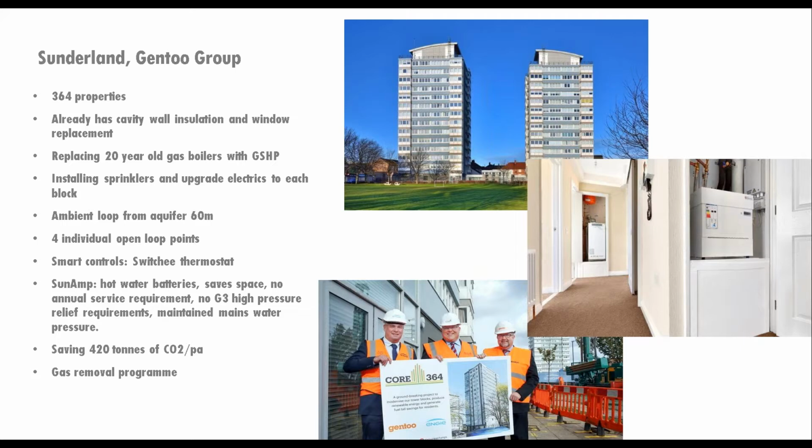Something quite interesting about this project is that instead of a conventional ground source, this is really a water source. We are pumping water from an underground aquifer and capturing that heat through a plate heat exchanger in the bottom of the tower blocks. Then that low temperature heat is being delivered to individual heat pumps in each property. Yep, so that's a gas removal program that we're currently just finishing off in Sunderland. Next slide, please, Lynn.